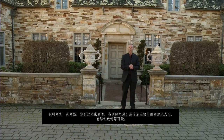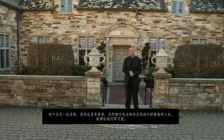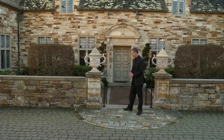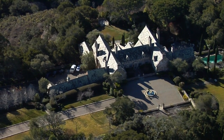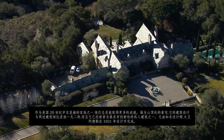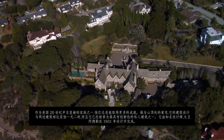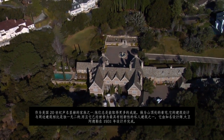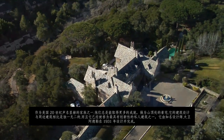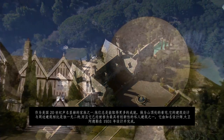My name is Mark Thomas, and I'm here to see what it's possible to create if you happen to be the heiress to the Hibernia banking fortune. As one of America's most prominent families of the early 20th century, there was no limitation to the grandeur that could be achieved. Known as the House on the Hill, this estate is without peer in its architectural design and has been described as one of the most spectacular private residences ever created.